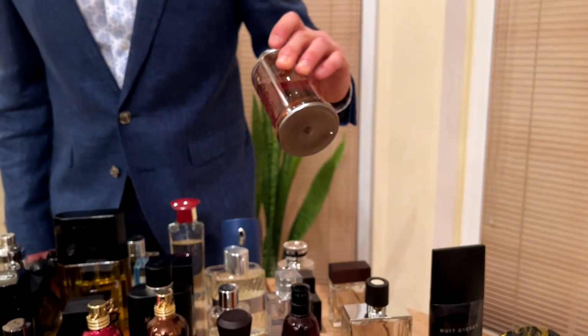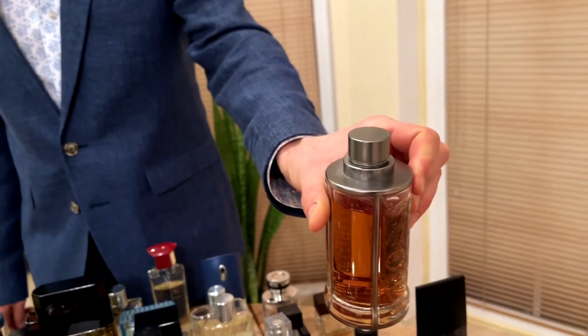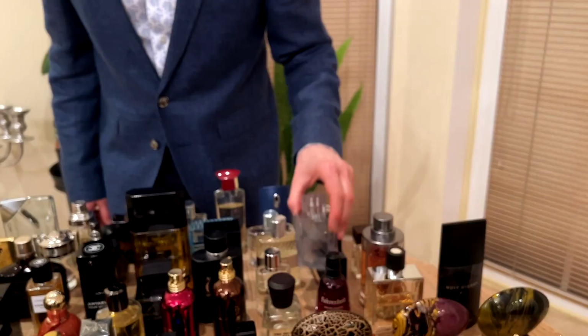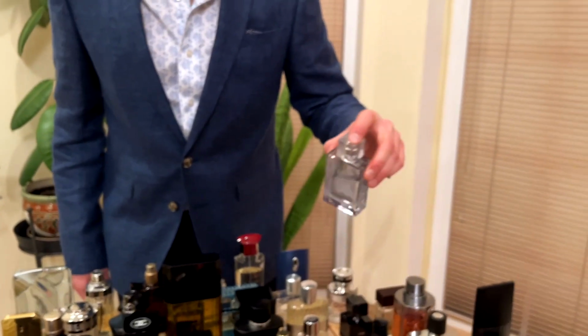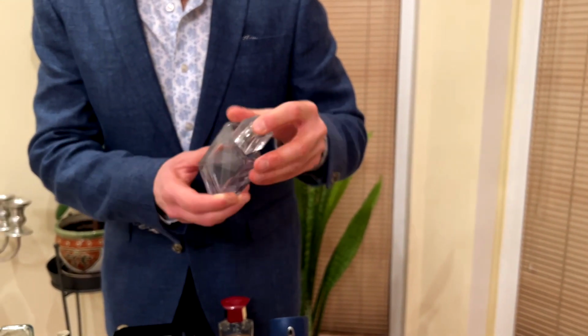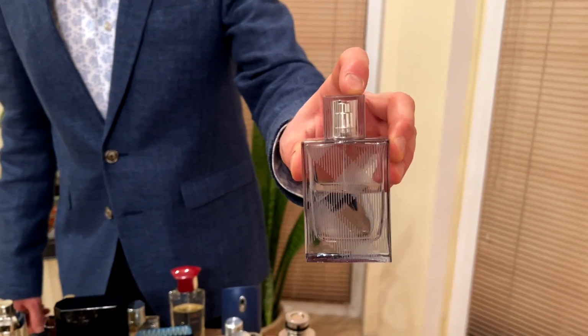I have one for Hugo Boss fragrances. This one is Descent, 200 ml bottle, quite large. And this one was from Burberry Breeze Splash.